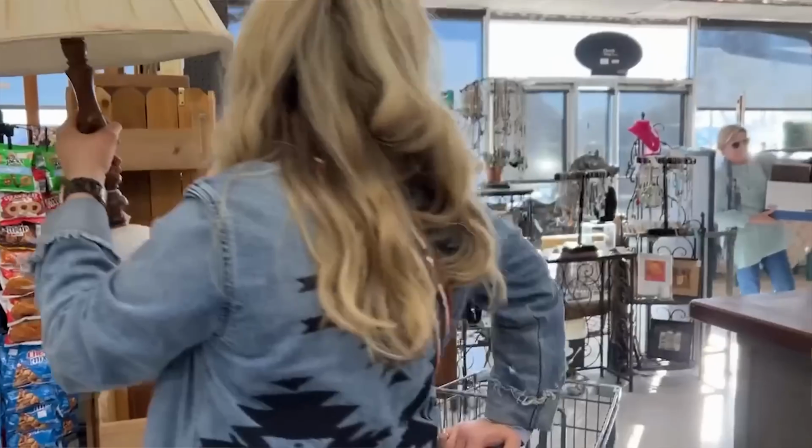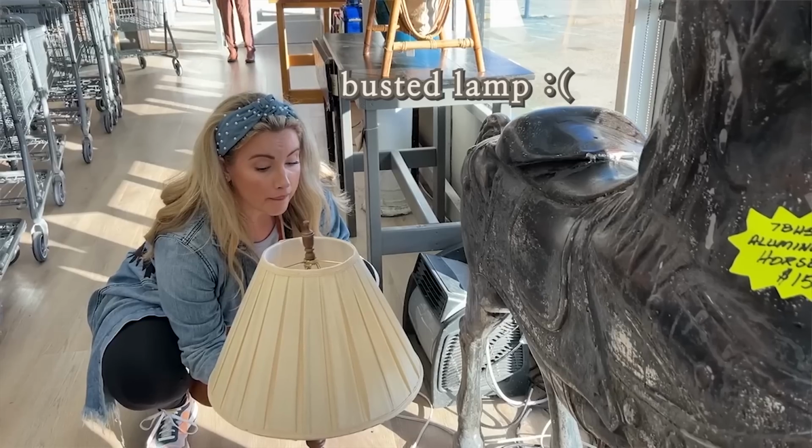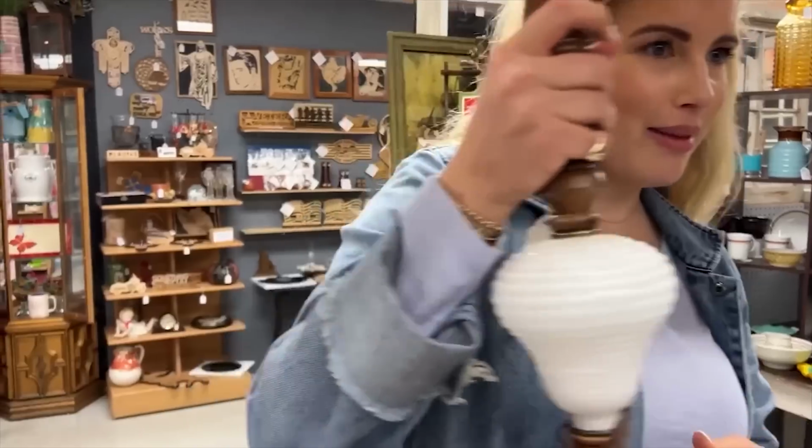And the other thing I'll say about this, before I buy it, I'm gonna plug it in and make sure it works, because if it doesn't work, then the $48 is way too expensive for this sort of thing. So keep that in mind. Make sure your lamps work before you buy them.